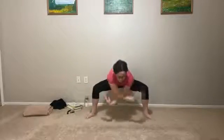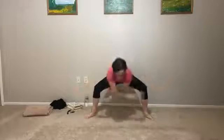Use that lower core. Inhale, reach up. Exhale, scoop. Inhale, reach up. And then exhale, scoop. And coming on up now, bend those elbows, palms face each other, grip. Lower core activated. Three breaths.